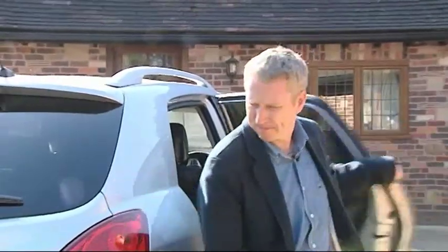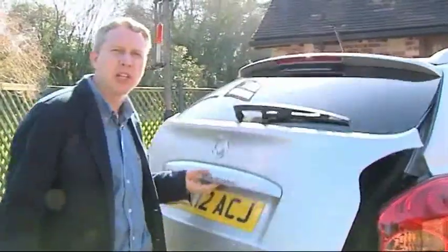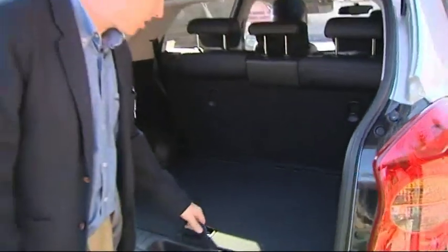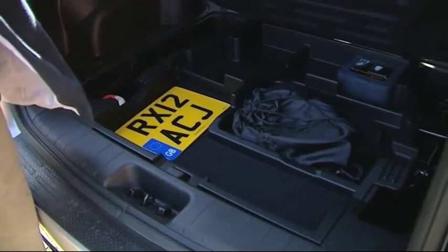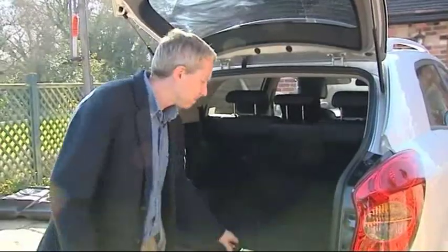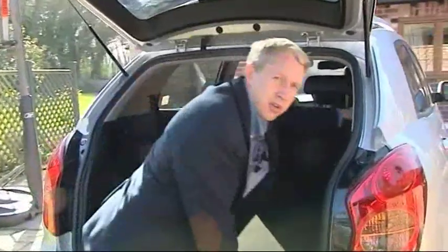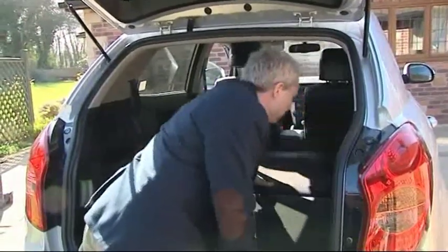Out back, boot space isn't quite as generous as you'll find in some of the class leaders, but at 486 litres, it's a lot more than you get in, say, a Nissan Qashqai, and there's some extra space for perhaps valuables under the floor here. And as usual, you can push forward the 60/40 split folding rear seat to extend it.